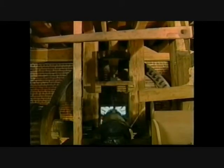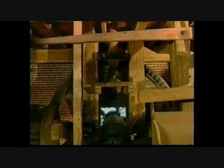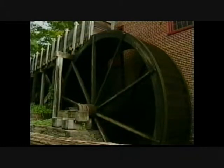Those stones weigh over 2,000 pounds. They weigh over a ton, so it takes a lot of power to turn them. To turn 3 of them, that wheel has to produce the power of 26 horses. You may have heard the term horsepower in connection with cars and things like that. Well, that wheel is designed to produce 26 horsepower.